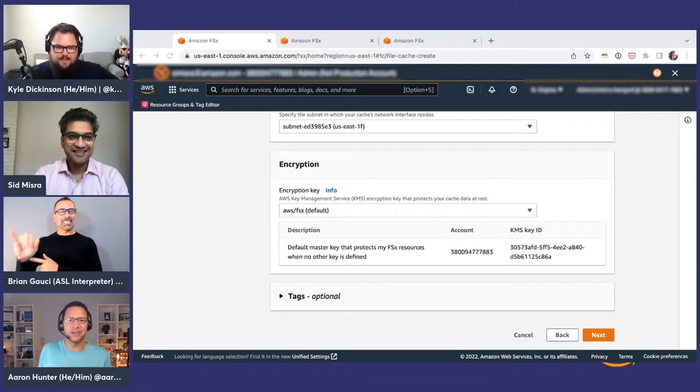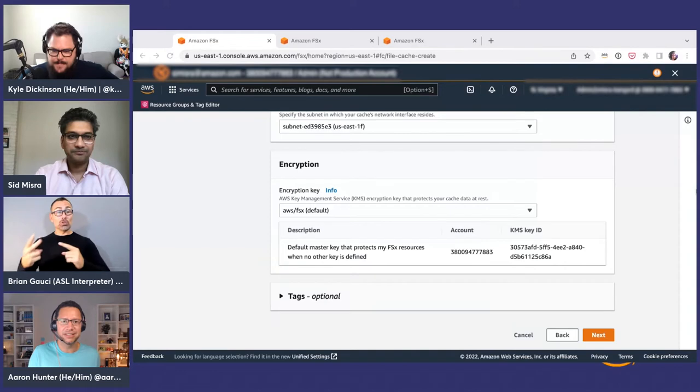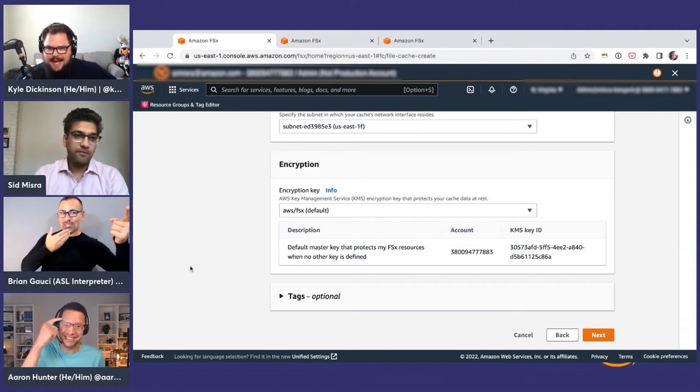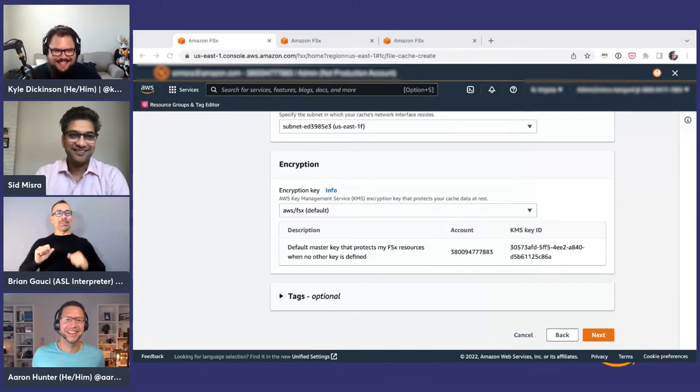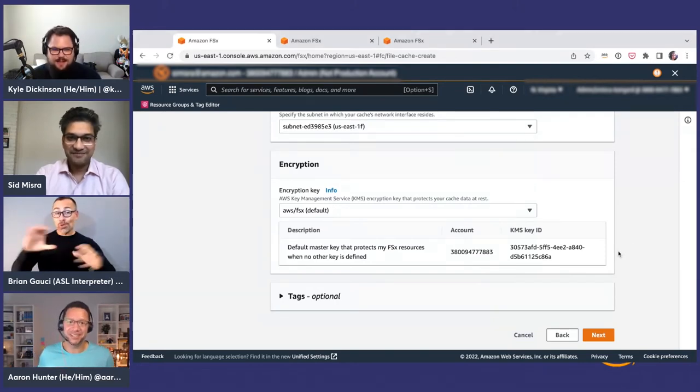Sid is showing us how you can use KMS to encrypt your objects at rest. Which is always a good idea. Just FYI. Always, yeah. Hashtag security thought by Kyle. Also, hashtag we do it by default. There you go.